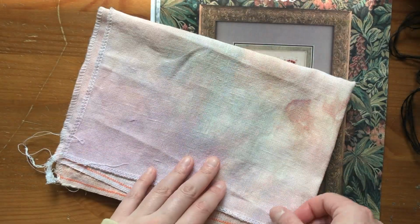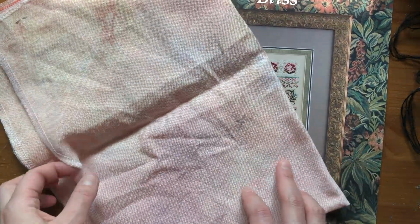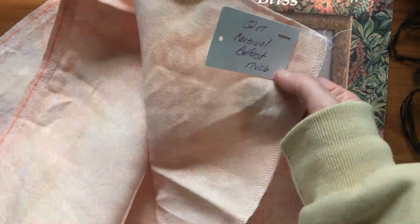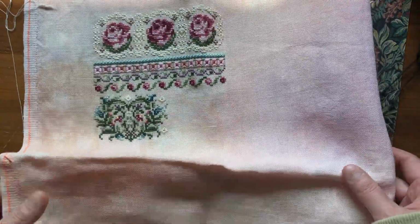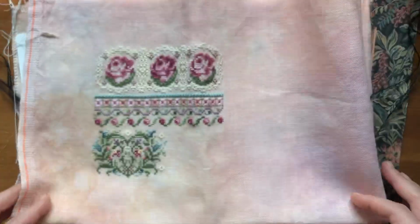And I just had a thought. I think this fabric might be very nice for a Baker's Wife, and this is a 32 count, and Baker's Wife is pretty small, so I think I can do it on the other side of this fabric. I think it would look really nice. But anyways, this is where I'm at with Bliss.